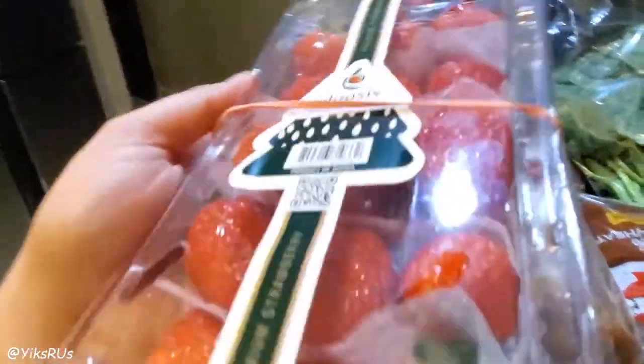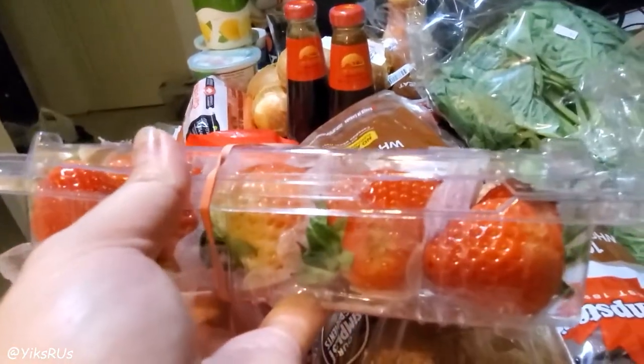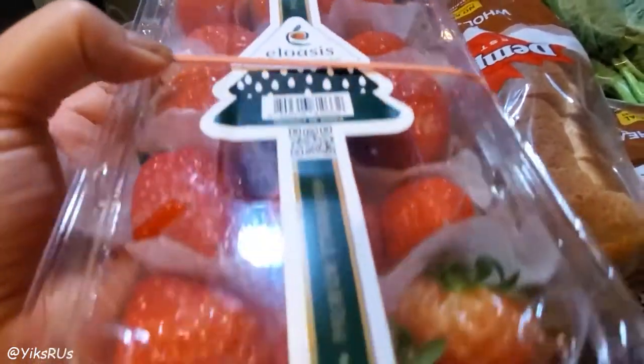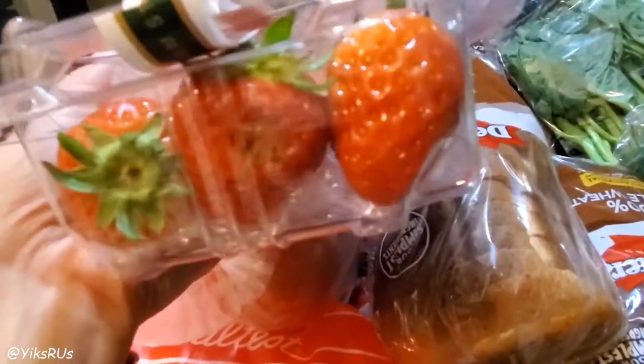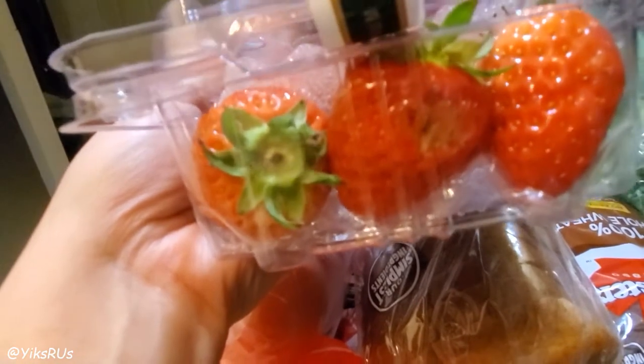So we're going to do a bit of a taste test on this a little bit later on tonight after I finish putting away the groceries. But if you've ever had this strawberry before, do let me know in the comment section and tell me your experience. Mind you, by then I would have experienced it. Like, look at that. That one there does not deserve to be in this $12 box. So anyways, guys, that's it for this haul. We're going to do a taste test of the strawberries, so stay tuned for that video.